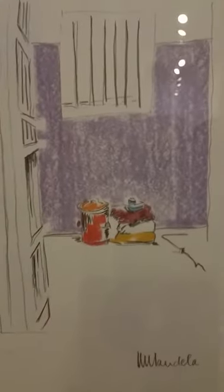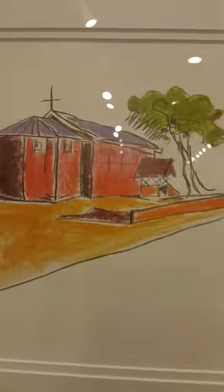Okay, welcome to the Nelson Mandela Muhammad Ali Art Exhibit featuring fine art by Nelson Mandela. This is from the Robben Island series. Let me get a little closer for you. Signed and numbered by Nelson Mandela. Prison cell. And that's the church.